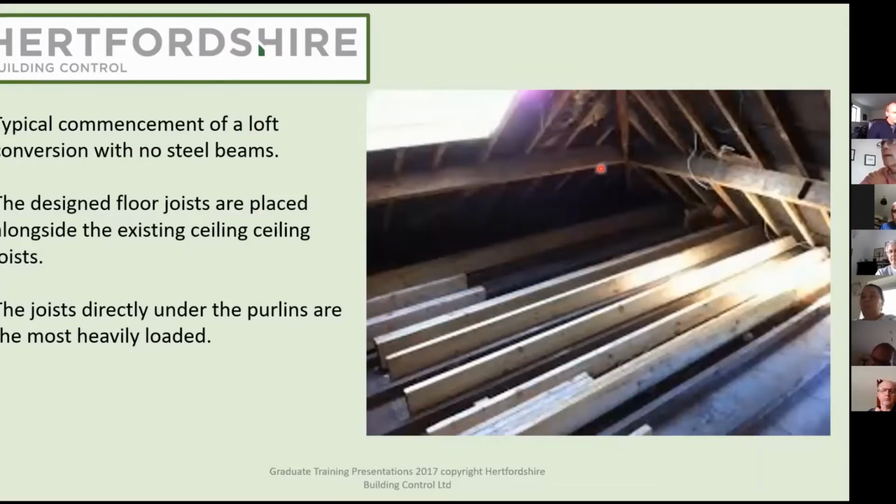The most heavily loaded members here would be the members directly underneath the purlin. So they would definitely be multiple members, because they'll be picking up the whole roof load, where these members here will only be picking up point loads from each individual rafter effectively.